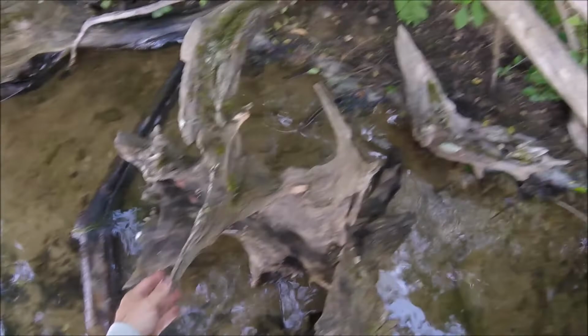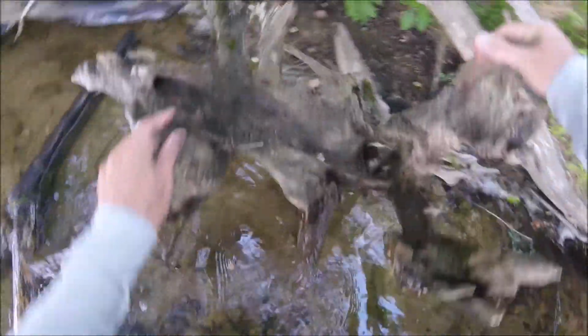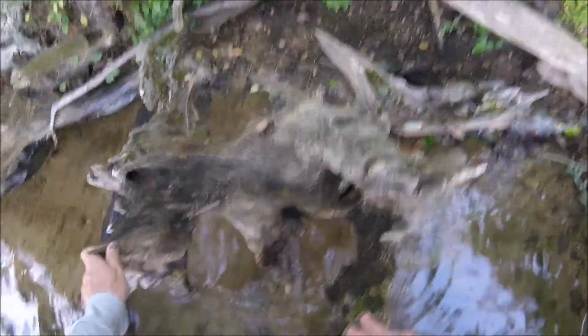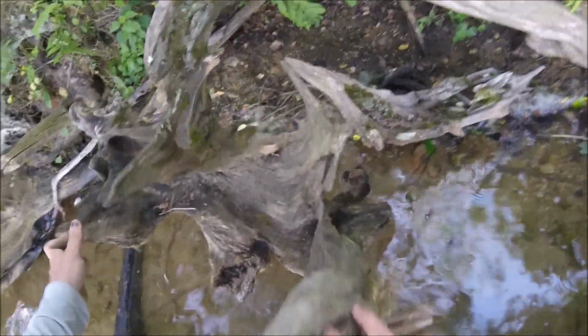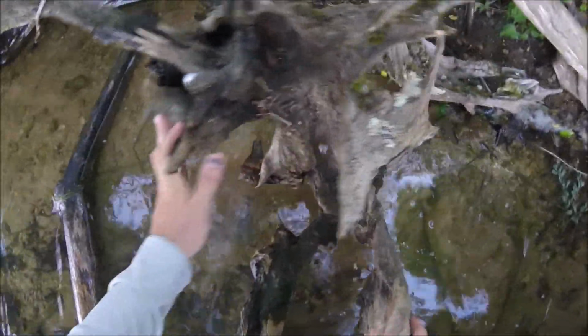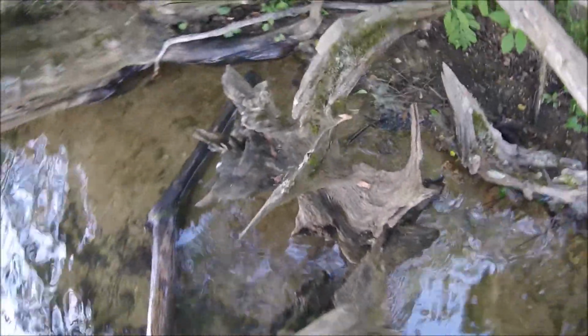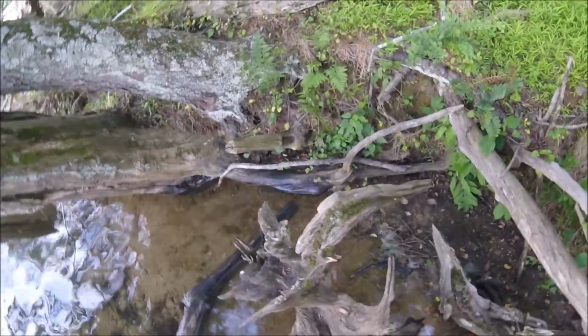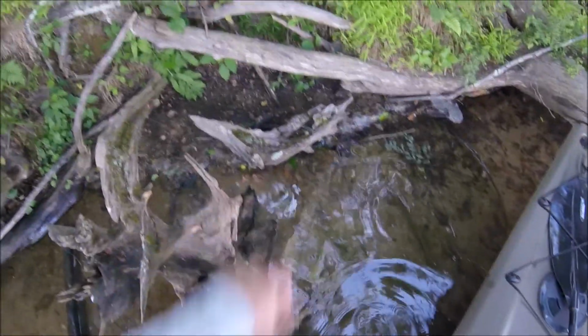So this is the piece I was looking at. How amazing is that? Make sure my kayak doesn't float away. I mean, that is just absolutely fantastic. It's huge. I don't know what I would do with it, but it is fantastic looking. That would be a good piece for out in the garden, maybe. That one's small enough that I could probably bring it home. So, all right.